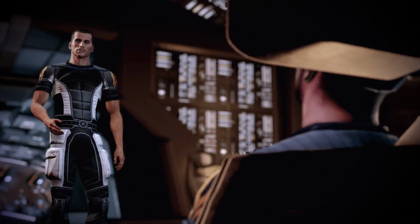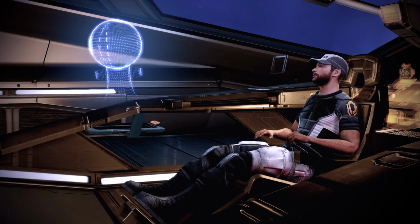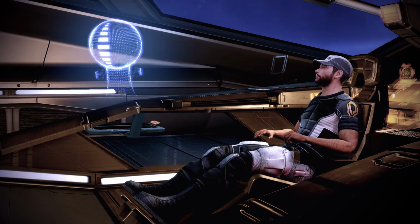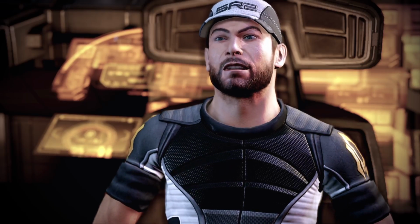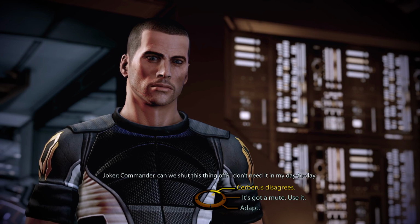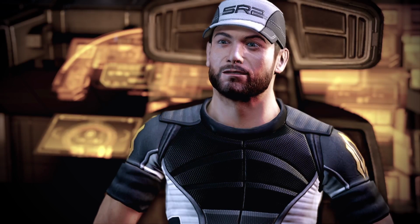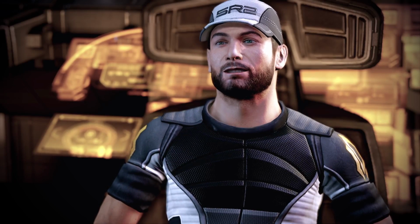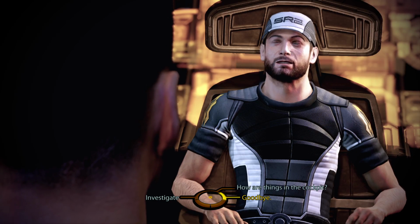Commander. I assume everything is going well up here? I really want a chance to put the Normandy through her paces. I just have to trim up the drive output and it'll be like we never lost her. Safety standards advise against manipulating drive settings while engines are powered and in use, Mr. Moreau. Commander, can we shut this thing off? I don't need it in my day-to-day. I'm no fan either, but we're stuck with it. Until I find a soldering gun. There's gotta be some wires I can cross to make it hurt. No sabotage. Understood? Yeah, don't break the boss's toys.